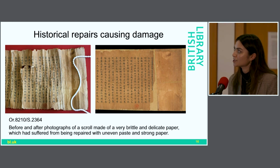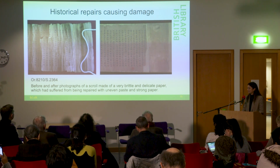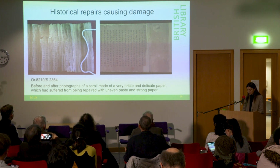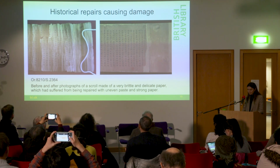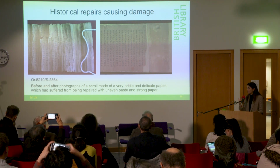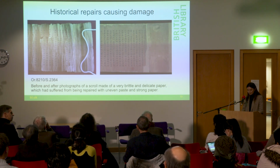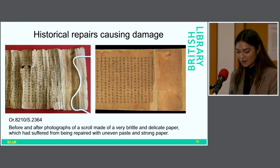So this is another example, quite an extreme one, of historical repair causing very extensive damage. This scroll was made of very brittle and delicate paper, and the distortion that you can see here is due to it having been repaired on the verso with a very strong repair and uneven paste.